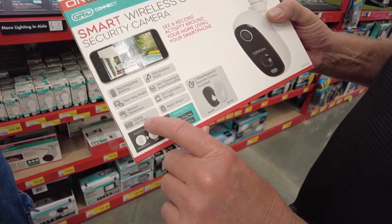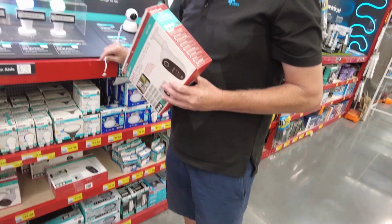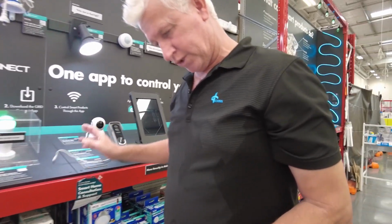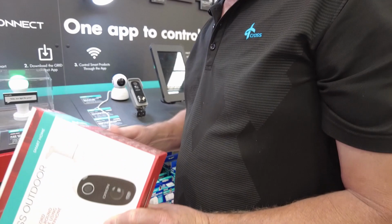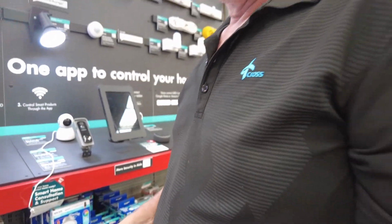rechargeable battery, and it plugs in and we can charge it on a USB cable. See and record activity, link to phone, weatherproof, $100. Dunsky.